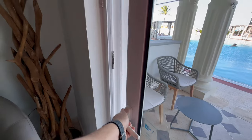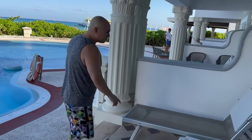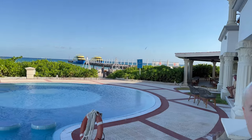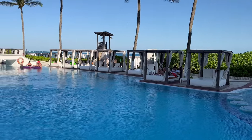And now let's go outside. We got two lawn chairs here. You got a little table that you could stick your drink so you don't spill. This beautiful pool area. Just walking distance with the pier, and you can see the boats, and you're close to the bar to get some drinks. So all in all, the room looks great. Little disappointed that I didn't have this quality of room with two queen beds.